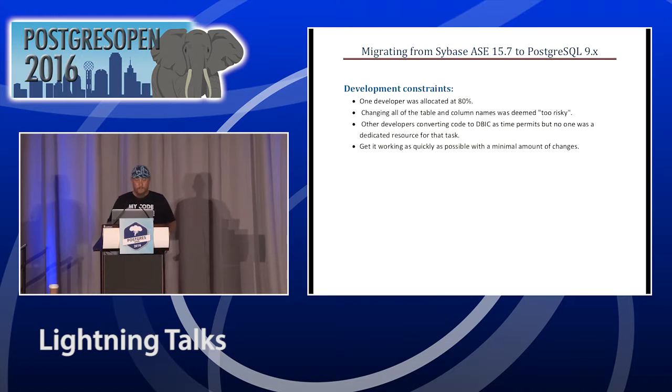And so, development constraints: I was the only one allocated at 80%. Changing all the table and column names was deemed to be too risky because we'd have to touch everything. We did have some other developers who were working to convert to DBIC, but nobody was really allocated to do it full time. And then the final constraint, which was probably the worst of all: get it working as quickly as possible with the minimal amount of changes necessary and the minimal amount of upgrade time when it was time to go to production.